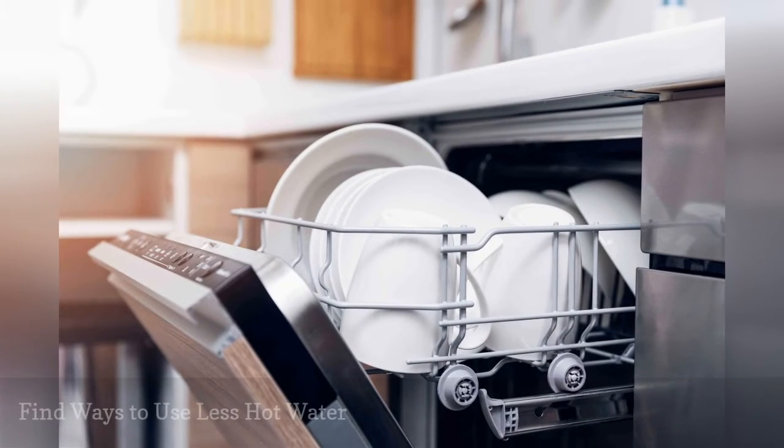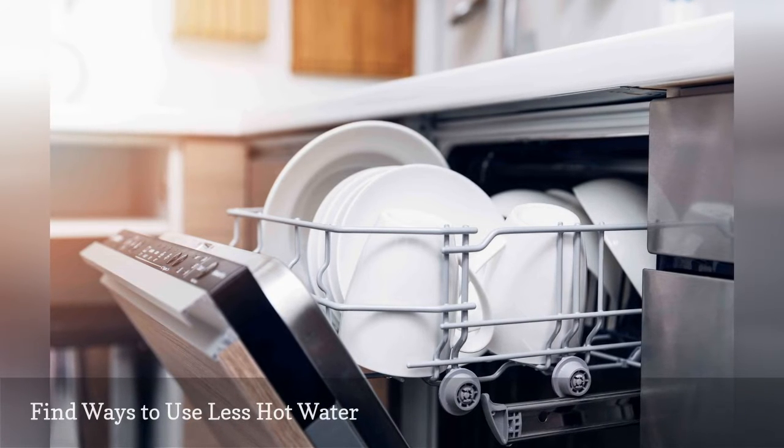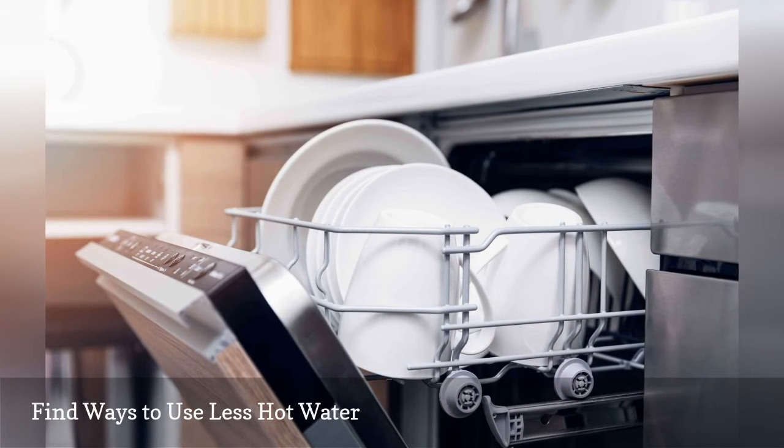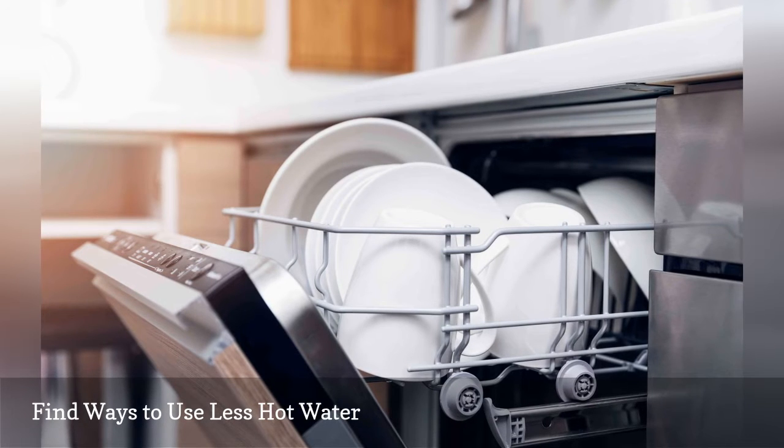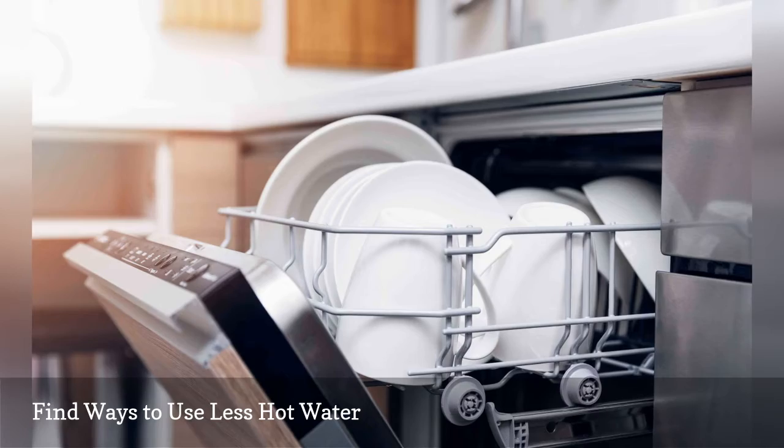Try to be more mindful of your hot water use. Take shorter showers, wash laundry in cold water, and only run the dishwasher when it's full. Examine your daily routine, and look for opportunities to scale back on your hot water usage.